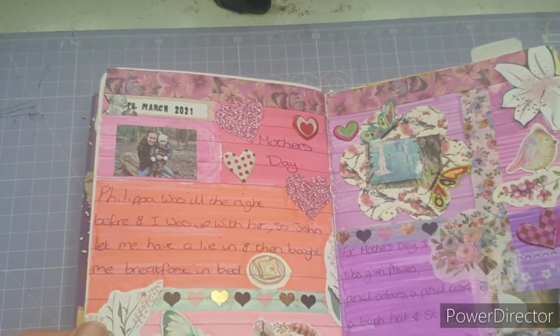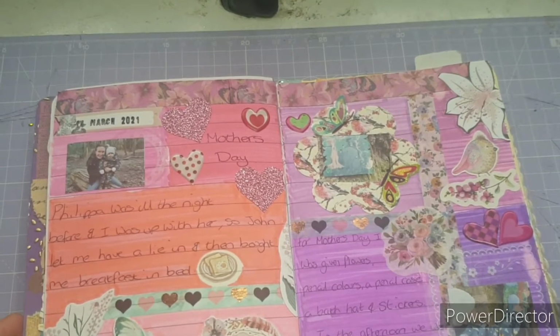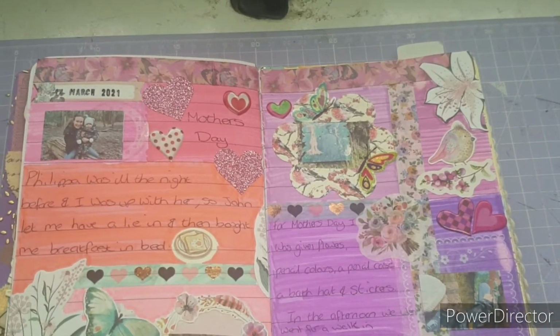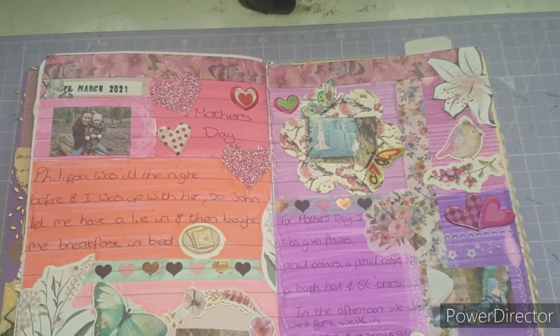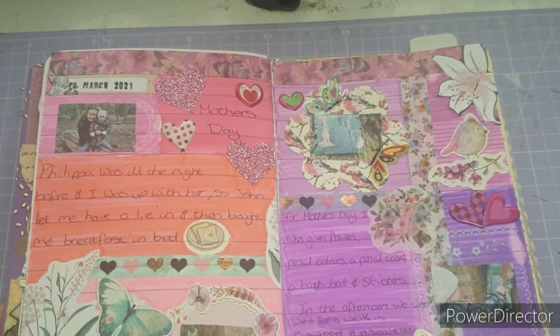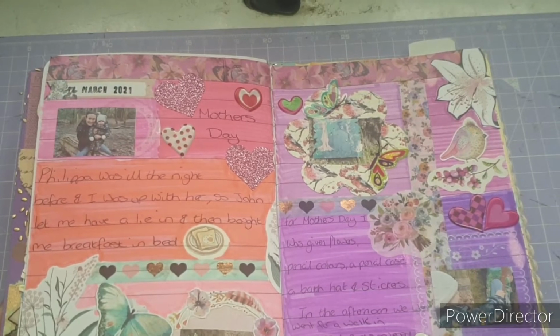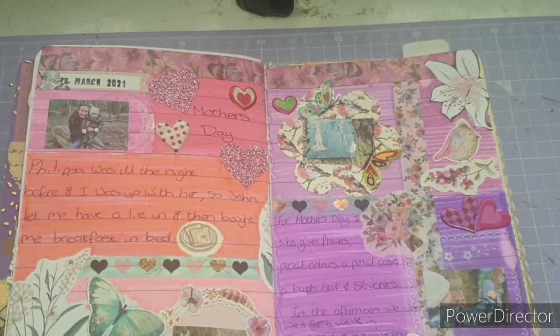Next up we have Mother's Day. So we have a really floral, really bright page. On this day we went to some local woods and we actually found a fairy door trail by accident. We didn't know it was there, and we spent quite a long time trying to find them all. We did not succeed. I did not find them all, and I don't know how many there were supposed to be either, but we definitely didn't find them all in order.